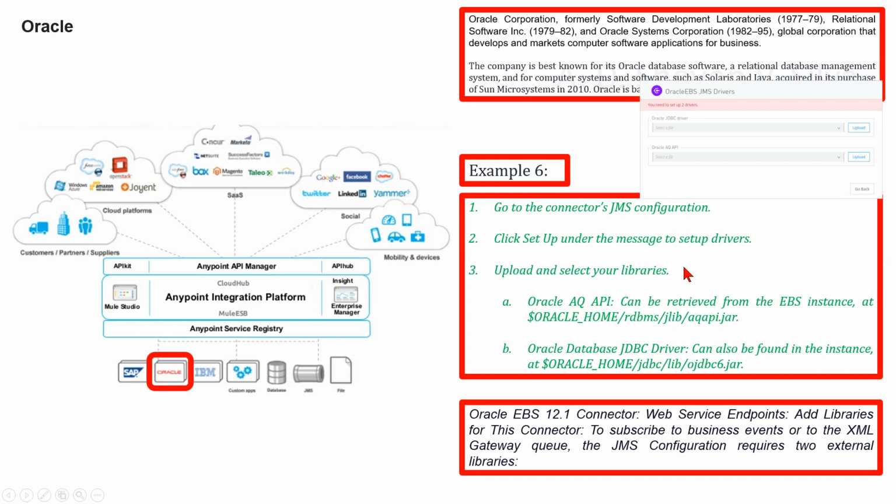Oracle AQ API can be retrieved from the EBS instance at the $home/RBDMS/JLib/AQ. The Oracle JDBC driver can also be found in the instance at Oracle_home/JDBC/lib/JBDC6.jar.